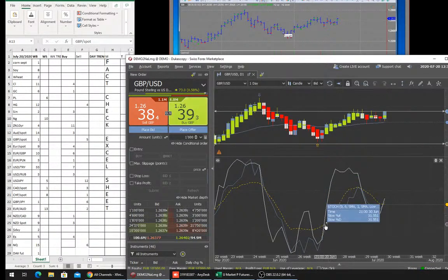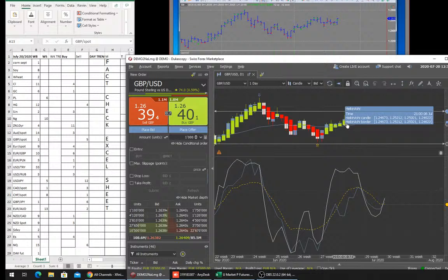You can see the white line got through the slow-moving stochastic, the dotted line or dashed line, you can say. You see we got green bars there, and so that's that area right there. And like I said, it matches up like 75%, so that is really good. All right, who is next?